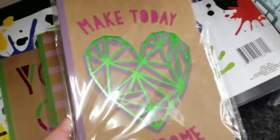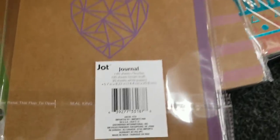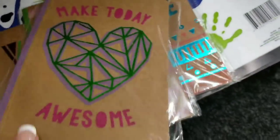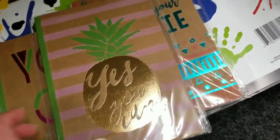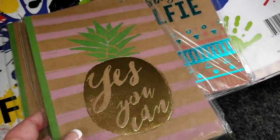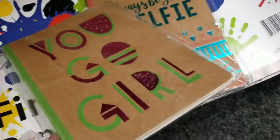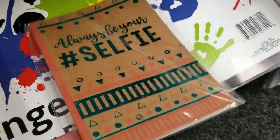These are cool. Make today awesome. Jot journals. Jot is the best. They have the best product, seriously. It's a nice... Yes, you can. You're a pineapple. You stand strong and tall. You go, girl. You go, girl. Always be your selfie.